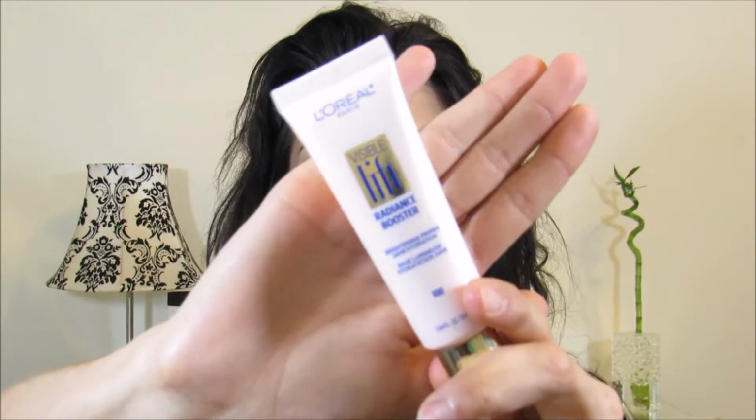So I'm going to start with primers and the face, and first I'm going to start with this one because it's my favorite primer that I have by far. It is the L'Oreal Paris Visible Lift Radiance Booster Brightening Primer with 24-hour hydration. It's in the color 100. I actually didn't purchase this.